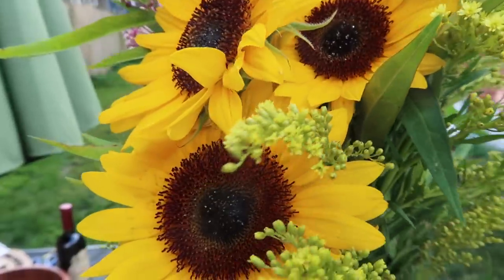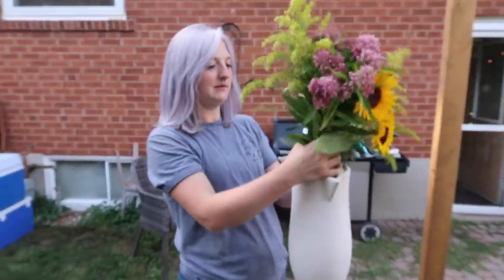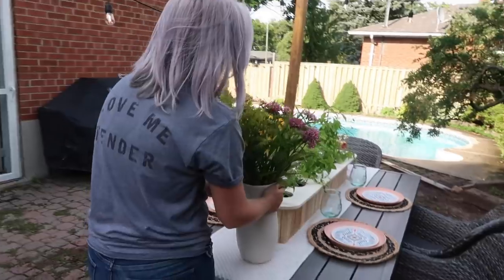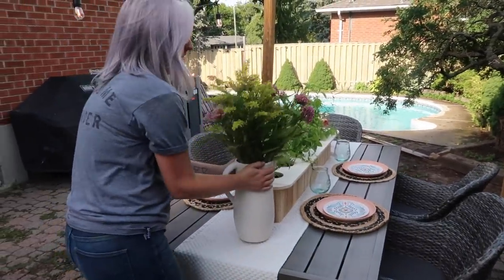Lemon and raspberries, the best water. My beautiful flower arrangement in the most adorable ceramic jug. I mean, did I need more flowers? Obviously. I just loved this pitcher jug. It was so cute and speckled, and I just love it.